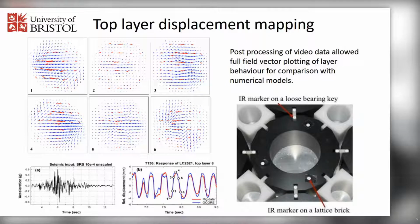So in this case, G-core, which is the stick spring model. So you can see sort of typical data at the bottom where the specimen is in red and the G-core, the model, is in blue, and they're looking pretty good. We also, here, you can just see where we've used some of the infrared markers on the keys to try and look at the way the keys were behaving. One question relatively early on was, if one of these bricks break, where do the keys go in the model? So trying to track the keys and understand where they disappear to was very important.